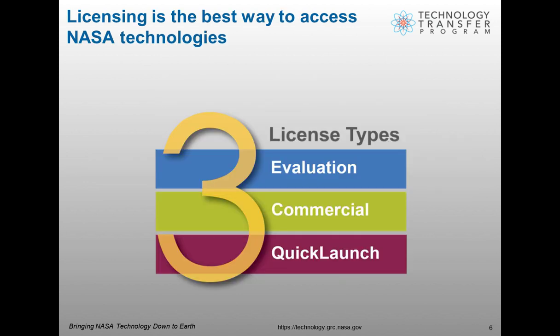And as a result, NASA Glenn offers 3 types of licenses to better meet industry's needs. An evaluation license allows you to try on a technology. Its low fee and one-year term are particularly well suited to nascent technologies and attractive to small and growing businesses. Our goal is to help minimize risk while enabling a licensee to fully evaluate a technology and its potential market uses before committing to a commercial license.